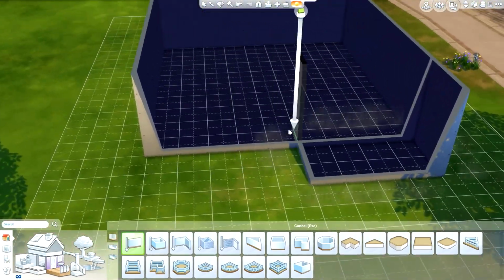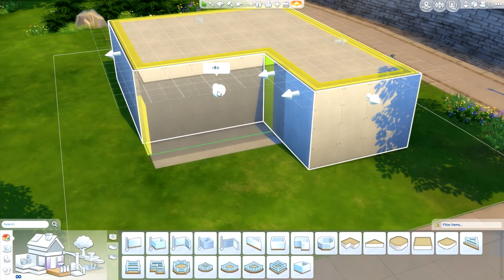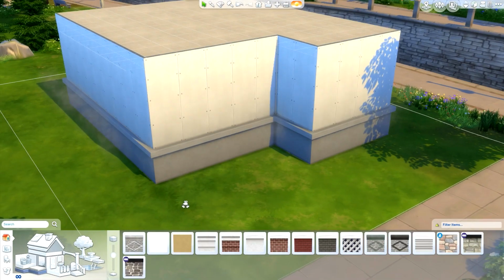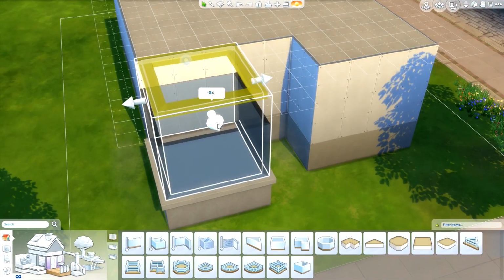Things your girls have been loving, one girl has been loving to do in The Sims 4 lately is build. I don't know what it is. It's so relaxing. It's super, super fun. And it just makes me feel so, so content inside.